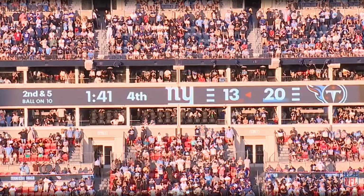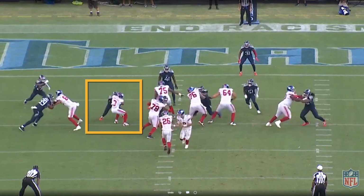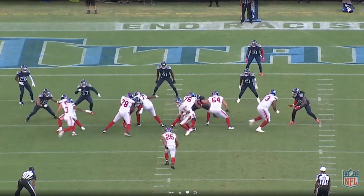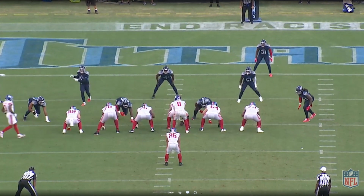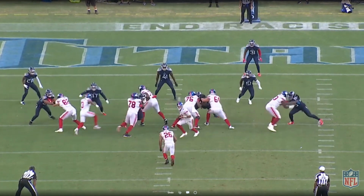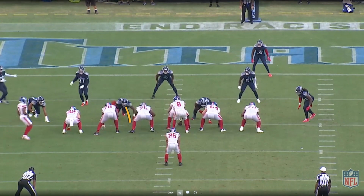All right, 2nd and 5 situation here, 1:41 on the clock. The Giants are driving. They're still down 20-13. And this is that duo call again. Barkley is really good at this concept. Again, come downhill, draw guys into the line of scrimmage, into their gaps, let him read and bounce when needed. But this might be my favorite run by him because the Titans get penetration immediately from Simmons right here into this gap, right into Barkley's lap.